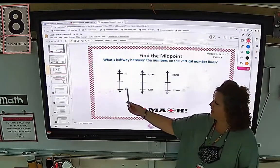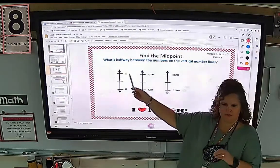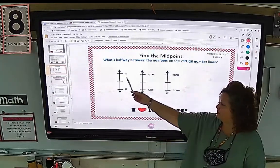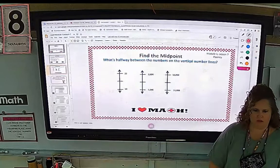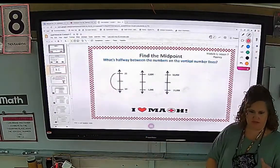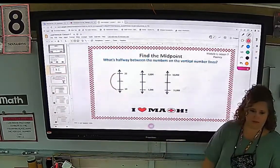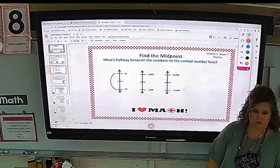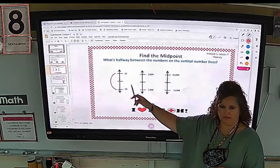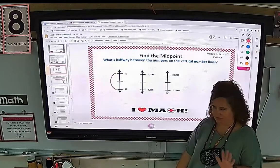So remember this is the halfway point, halfway between 10 and 20? Alexandria, what do you think? Between 10 and 20, what number would we have? We know this is 10 right here. So what's half of 10? Well, we got 10 and we got 20. What would come in the middle of those two? No, 10's down here. What would come in the middle of 10 and 20? I was going to say put 5 with it.